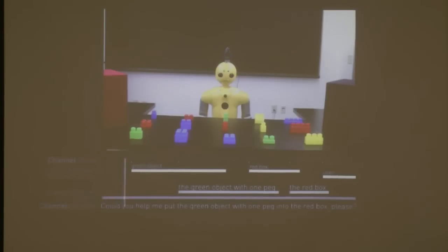Could you help me put the green object with one peg into the red box, please?